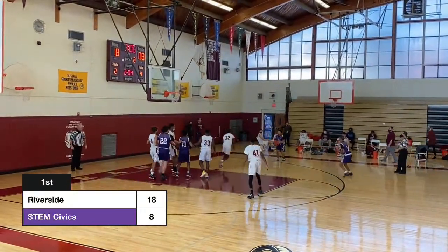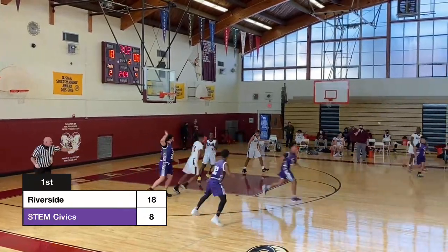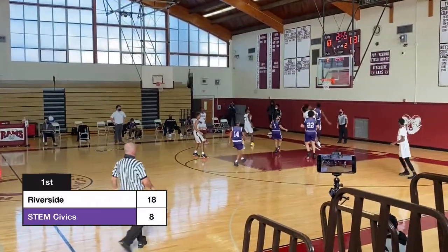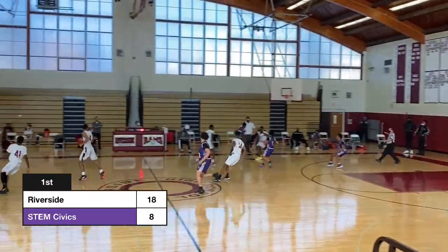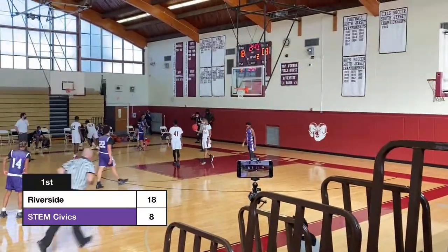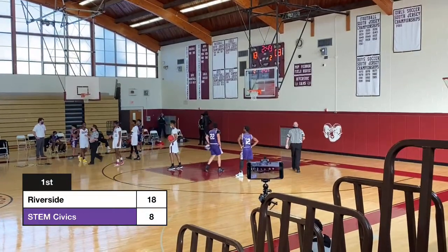STEM still trying to get the ball inside. They kick for their own 3, no good. Riverside recovers with the rebound. And the ball is being pushed right up the floor through the paint. Another attempt that is no good, but recovers the ball on the steal for another 3. And it's good, and I believe we have a foul on the play.